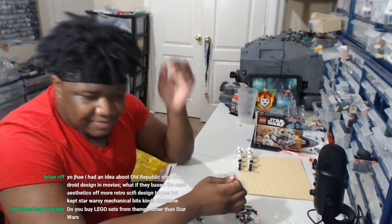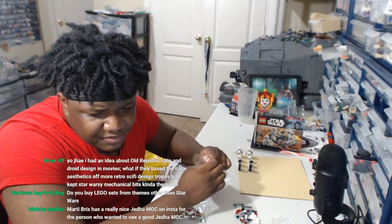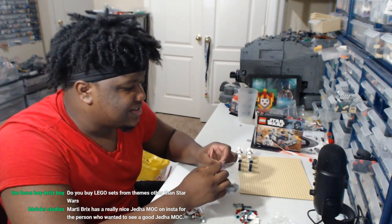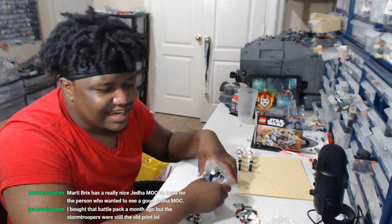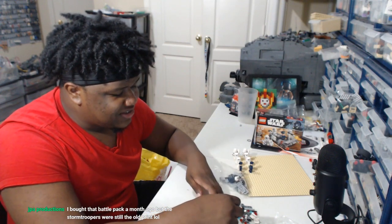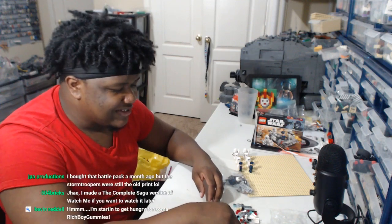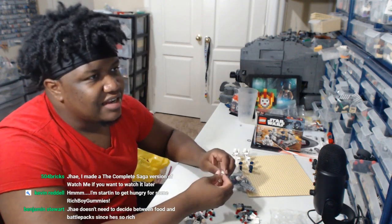Jay had an idea about an Old Republic ship and droid design in movies. What if they based the case aesthetics off more retro sci-fi design tropes, but kept the Star Wars mechanical bits the same? I guess I can envision a scenario in which droids are done right. I think Star Wars typically tries to avoid classic sci-fi type stuff. Star Wars is very much its own type of style.